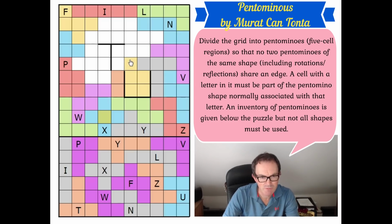Okay, so we have to be a bit careful here. If this domino here turns left and the remaining 3 cells of this pentomino are over here somewhere, what will happen above it? Well, we'd have to build a pentomino. 1, 2, 3. And where are we then going to go? Remember, we mustn't isolate white cells.